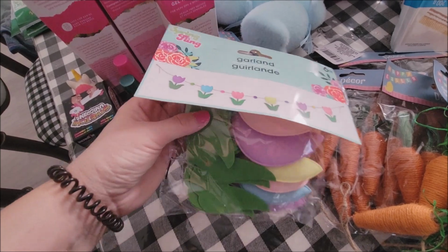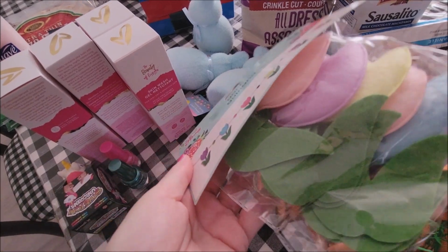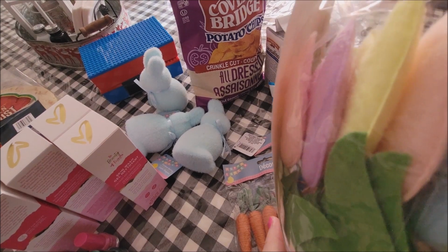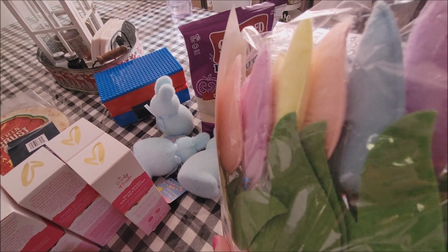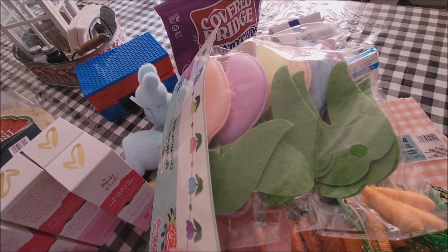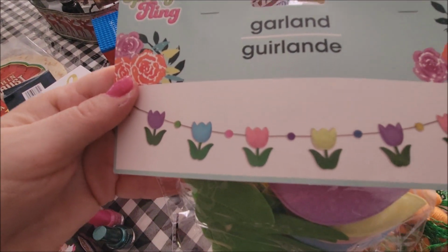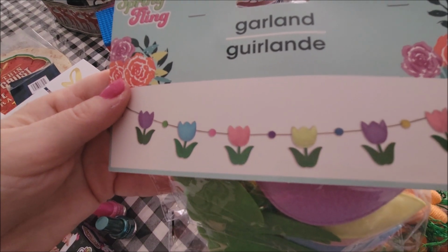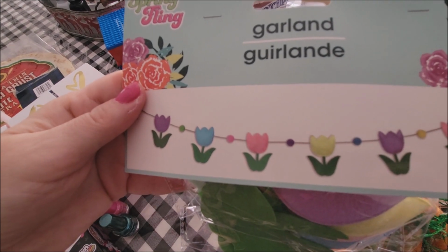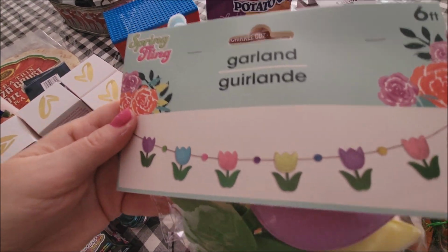I also came across this tulip garland, which I thought was so pretty. It's like a felt little stuffed tulip. So the tulip does look like it has something stuffed in there, and then it has the greenery on the bottom. I thought that was so pretty, so I probably will add this to my daughter's room, unless I do add it to the garland on my mantle as well. Not quite sure, but I thought it was too pretty not to pick one up.